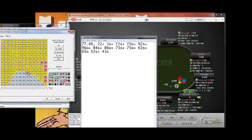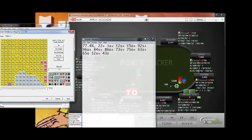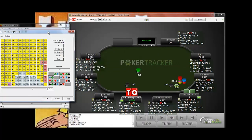7-5 off, 8-6 off, 9-6 off, 10-5 off, and all the jacks and queens. Okay, so this is the range that Jennifer gives as a good shoving range, an optimal shoving range, when everybody's equally stacked and everybody's calling you perfectly. He's going to make certain assumptions about me. I don't know what those are, but we're going to assume he's making regular assumptions that I'm also a regular in these games. So I'm probably calling him reasonably accurately.